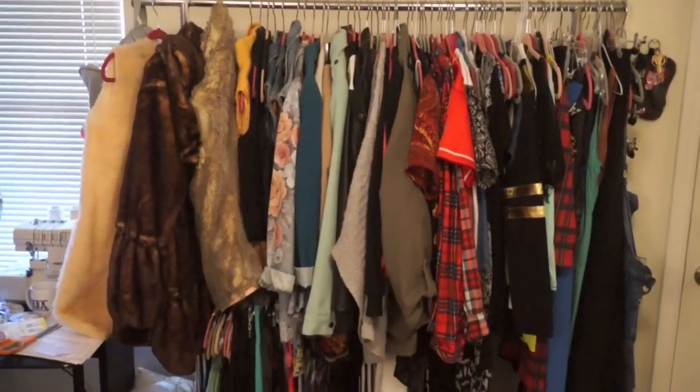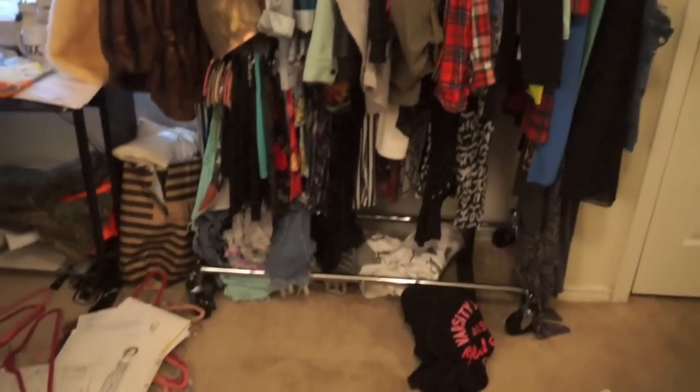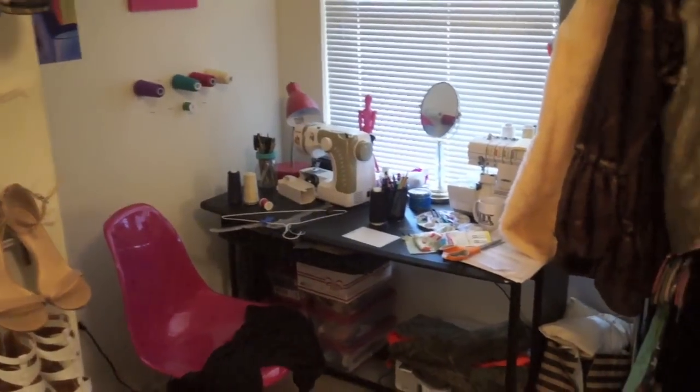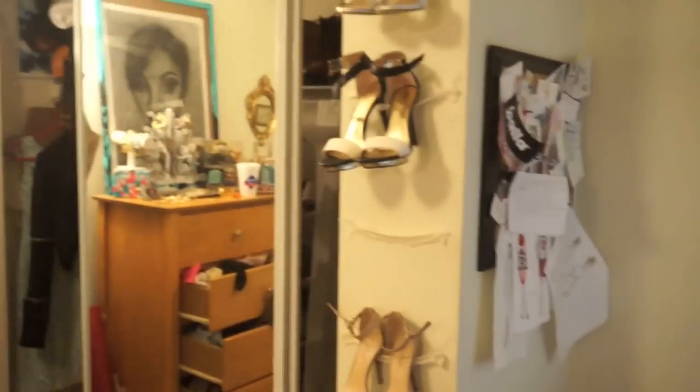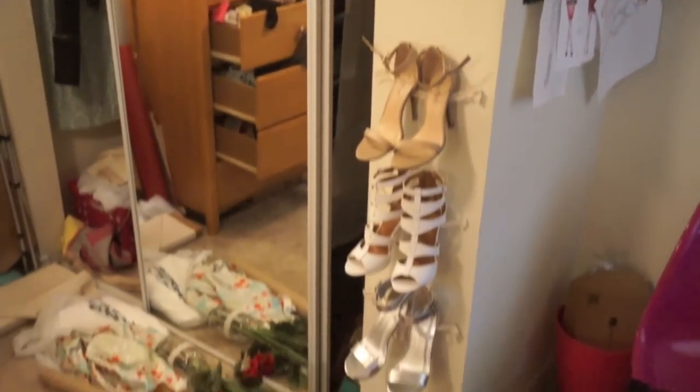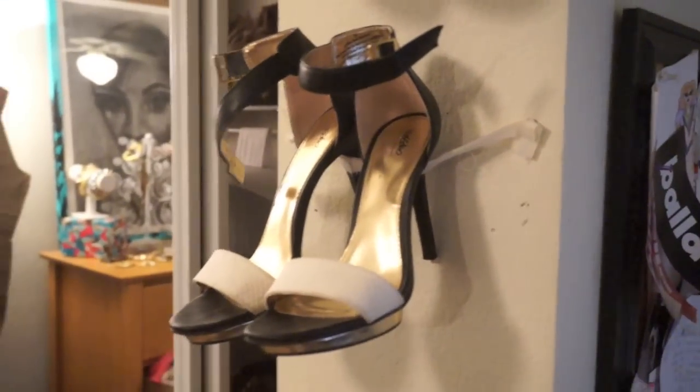My coat is on my bed. I have a big box of clothes that really do not have anywhere to go right now besides that box, because as you can see, this is my garment rack and it is completely full, and there's even clothes on the floor. And this is my desk, really jacked up, lots of clutter, needs to be organized. And there's my shoe hanging that I did a video on if you want to see how to do this DIY shoe storage.